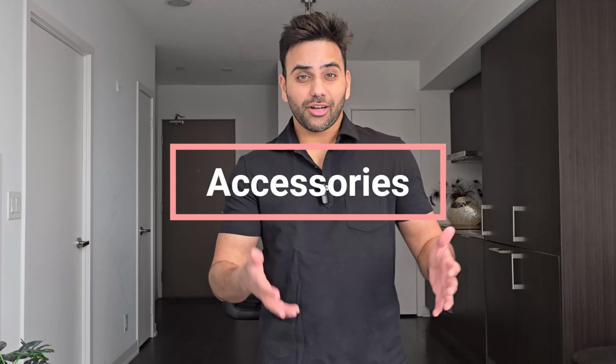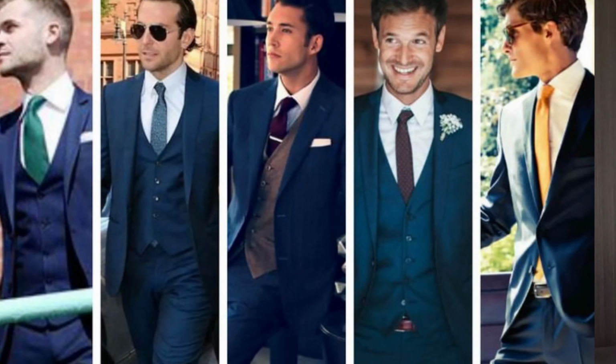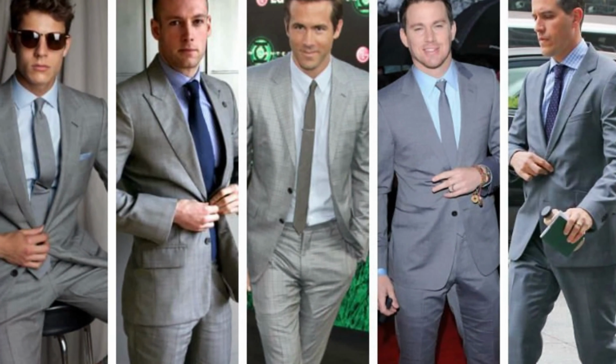Now let's make these outfits pop out by adding accessories, starting with a classic wristwatch. Second one is ties, where I would recommend at least buying one for your navy suit and one for your charcoal gray suit. In this case, you could go for different types of patterns, or you could go for solid colors, particularly across these two suits, depending on your skill level and color matching skills.